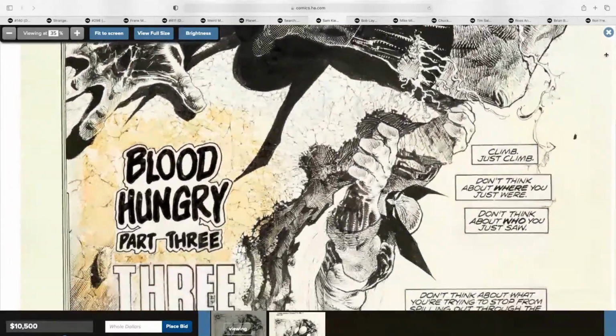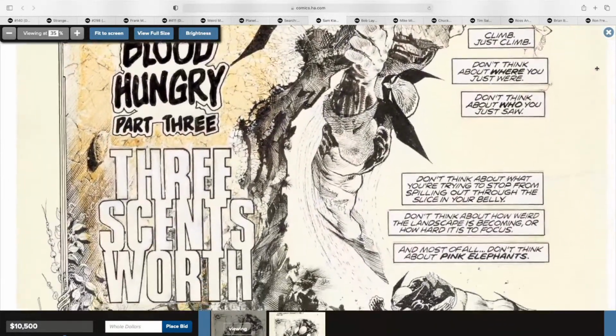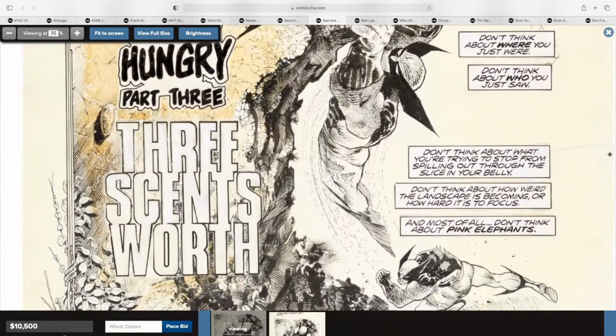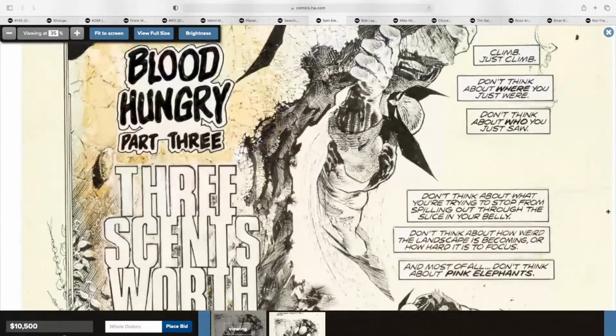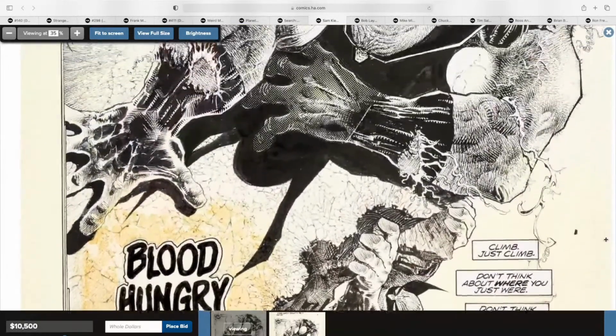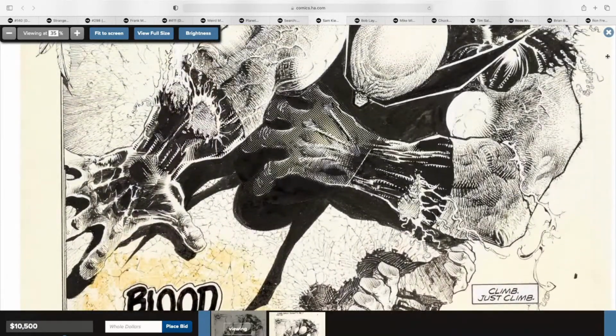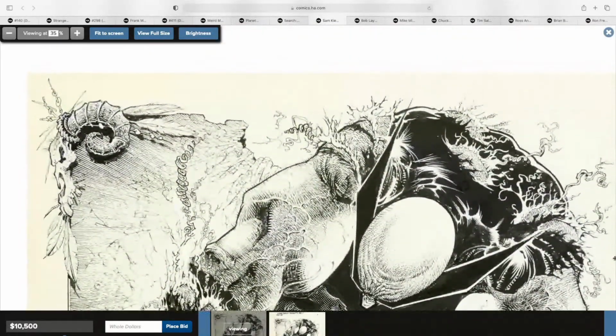I'd love to have this piece. Again, Sam Keith collectors are very fierce, and I suspect this is going to go for a good amount. The pieces that I brought are also relatively well priced at the moment, but there are still 9 days in the auction, and it is the signature auction, so I expect a lot of this to go crazy.